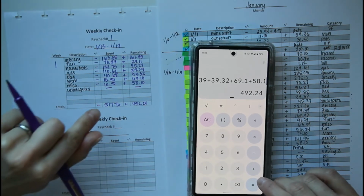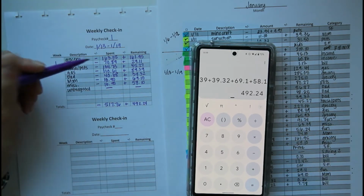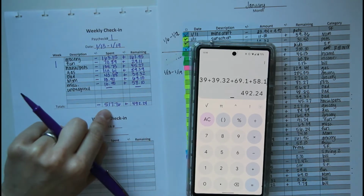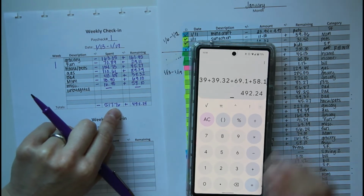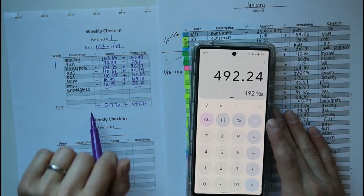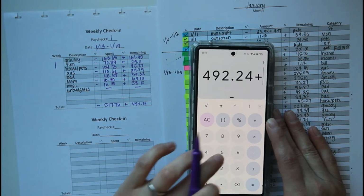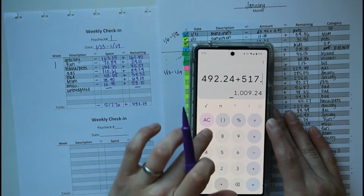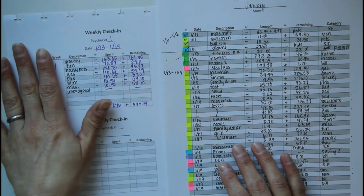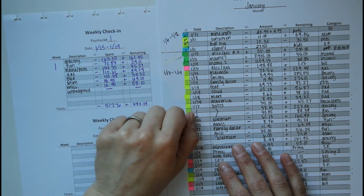Okay, so a way that I double check myself, I budget $1,010 total for all of these variable expenses to last us for 2 weeks. I spent $517.76, and we have $492.24 remaining from that $1,010 that I budget. I'm going to double check my math, and this should hopefully add up to $1,010, and it does. Now we will move over to the paycheck budget and finish plugging in the rest of our transactions.